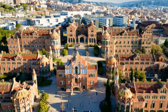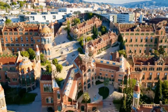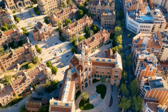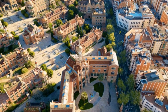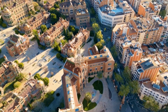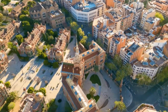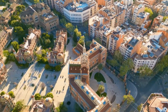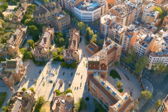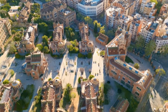Together with Palau de la Música Catalana, the clinic complex was declared a World Heritage Site by UNESCO in 1997 due to its architectural uniqueness and artistic beauty. In 2001, the 600th anniversary of the hospital was celebrated. Composed of 12 pavilions connected through long underground galleries within its large green space, Sant Pau is the largest complex built in Art Nouveau style.